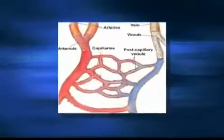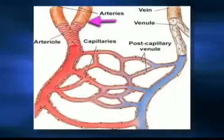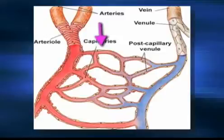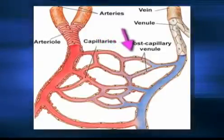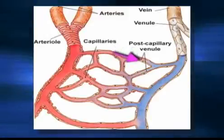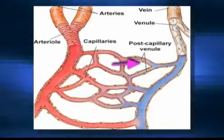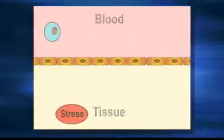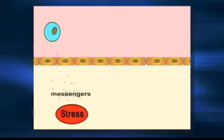Let's look at that capillary section just a little bit bigger. We're going to blow it up for you here. You go from your bigger arteries, and then you go into the capillaries, and then you go into those post-capillary venules. And that's where all of the metabolic exchange happens. Let me show you what that means in a very simple diagram. If the top part is your blood, and that blue circle is your stem cells, if your tissue is stressed, see that line there?